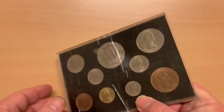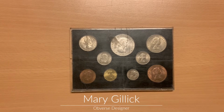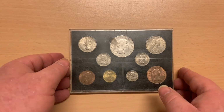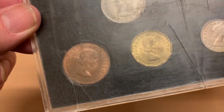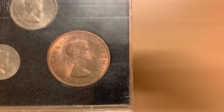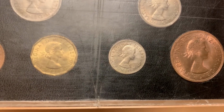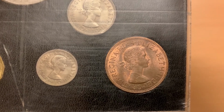The obverse of these coins features the young laureate portrait of Her Majesty Queen Elizabeth II, designed by Mary Gillick. The designer's initials are located on the truncation of the bust and require a degree of magnification to see clearly. It was the standard design used on British coinage from the Queen's ascent to the throne in 1953 until 1970. However, the first decimal currency started to be minted with an Arnold Machin portrait in 1968. Special Maundy money, not for circulation, has continued to be produced with the Gillick portrait on occasion.